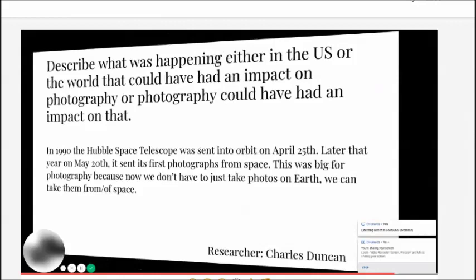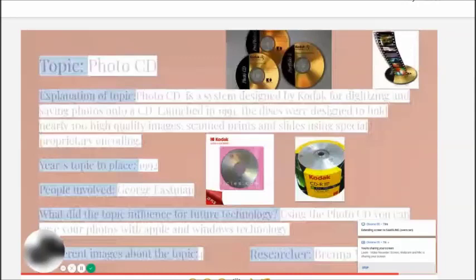The photo CD is a system designed by Kodak for digitalizing and saving photos onto a CD. Launched in 1991, the discs were designed to hold nearly 100 high-quality images, scanned prints, and slides using special encoding.